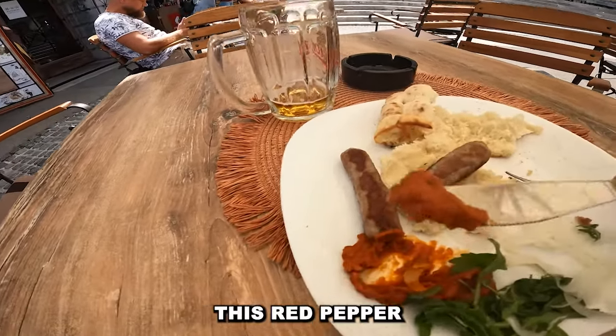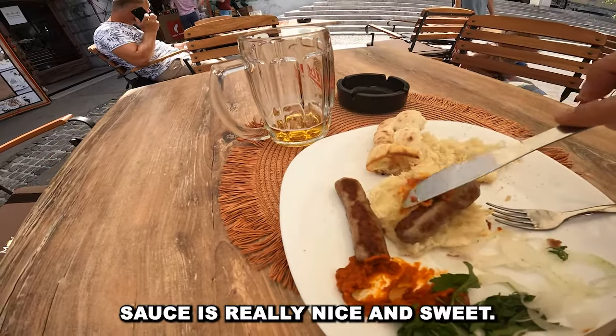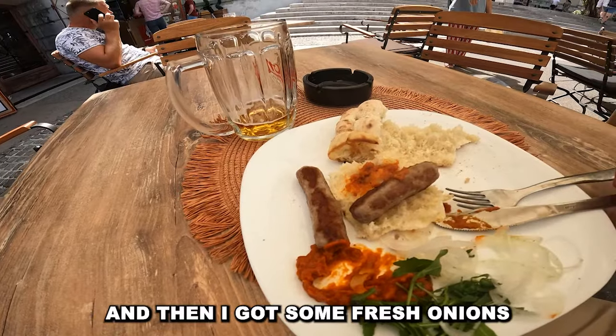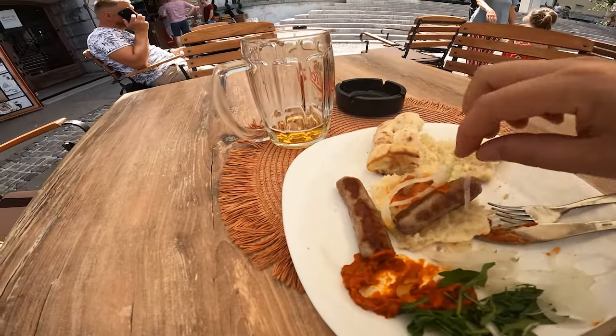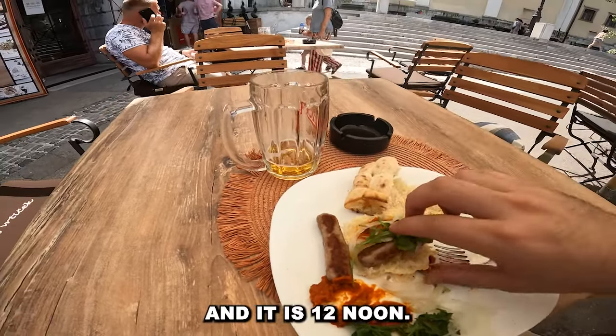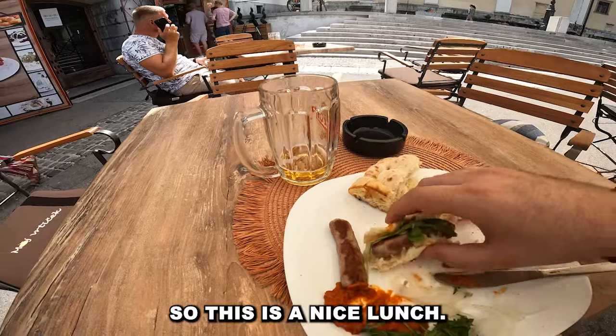This red pepper sauce is really nice and sweet. And then I got some fresh onions and some fresh arugula. And it is 12 noon. You can hear the church bells in the background here. So this is a nice lunch.